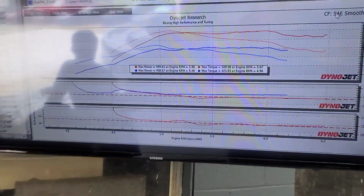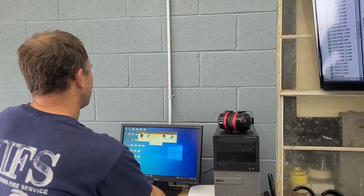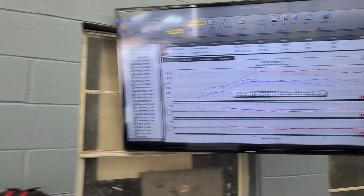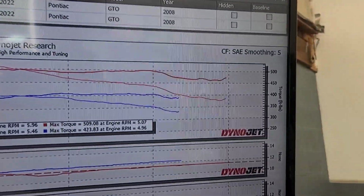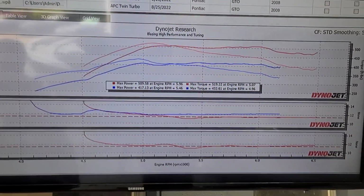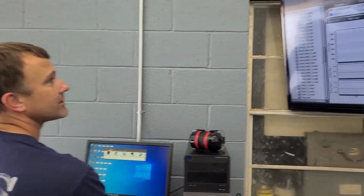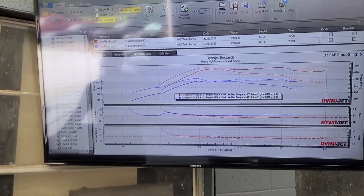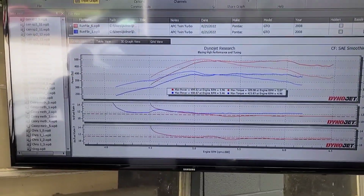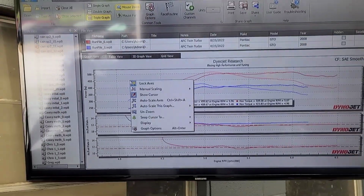On our dyno sheets, we use standard or SAE correction factors just because that's kind of the industry standard. That way, no matter if it's hot, cold, whatever, you have repeatable results. Some shops use standard correction, which is just a different formula, that on standard, this graph will be 509, 519, which sells, right? Numbers sell to a degree, but we want to stick with SAE. That's just kind of what everybody typically uses. And if we have it saved as SAE, we can easily go back to all these charts and have numbers that are actually the same.